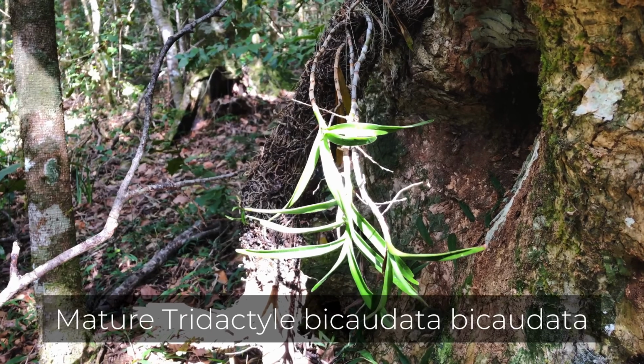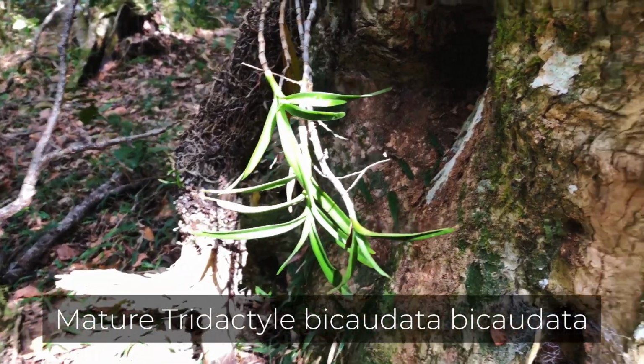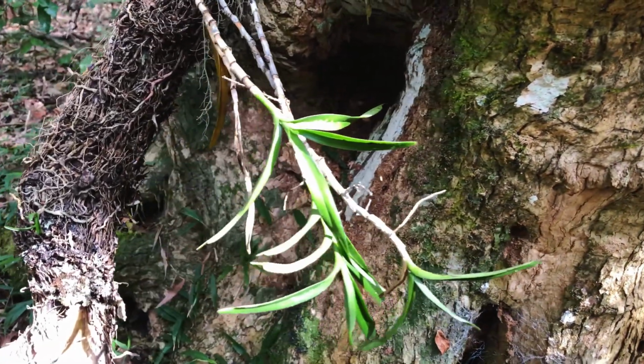And then we happened to stumble across this very old and rugged Tridactyle bicaudata.